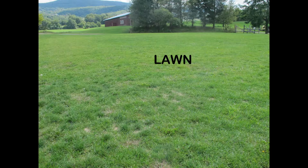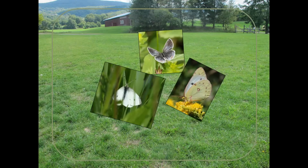I wanted to show you lawn, not because it holds a great diversity of butterflies, but rather the reverse, because it holds so few or can support so few butterfly species, that is. You'll probably get something like the cabbage white and a sulphur, the occasional eastern-tailed blue. But it's pretty rare that you'll find anything much more extravagant than that. And I just wanted to point out that really lawn is not a great habitat for butterflies. It's not a great habitat for a lot of other species either.